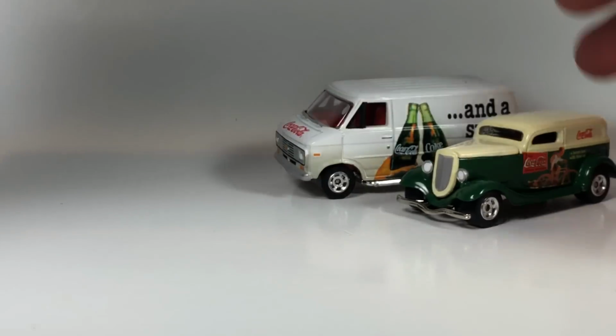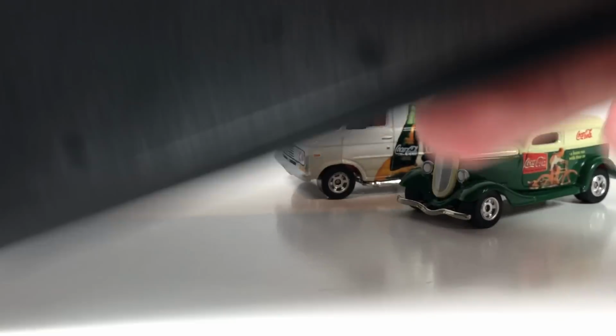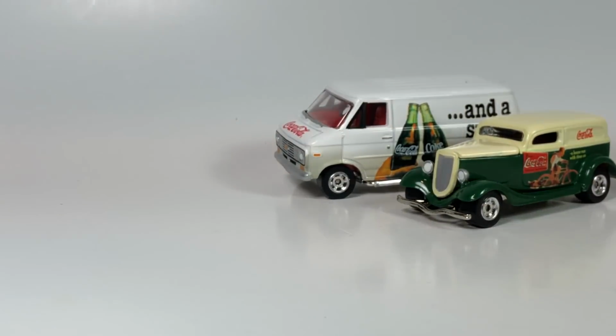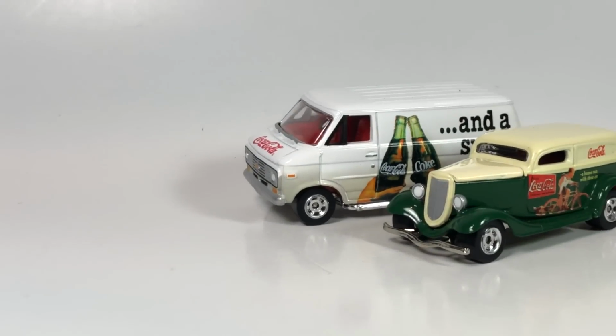Oh, that's cool. These aren't screwed down. That's a good thing. And it has this base, kind of unusable, except for the fact that the billboard can go into it. I don't know. I'll bring it to the meet. I know a guy that does dioramas and stuff like that. He might be interested in it.